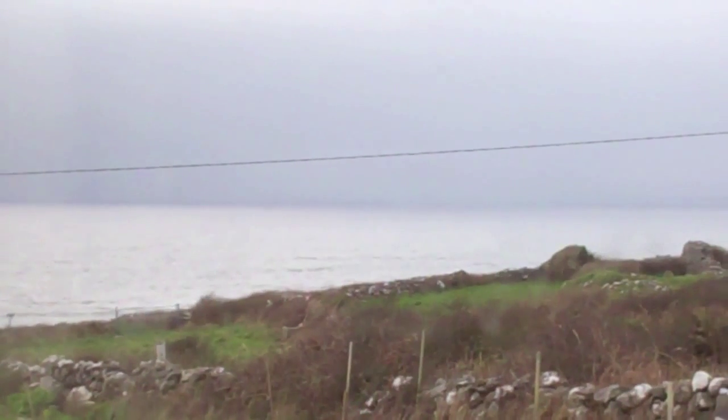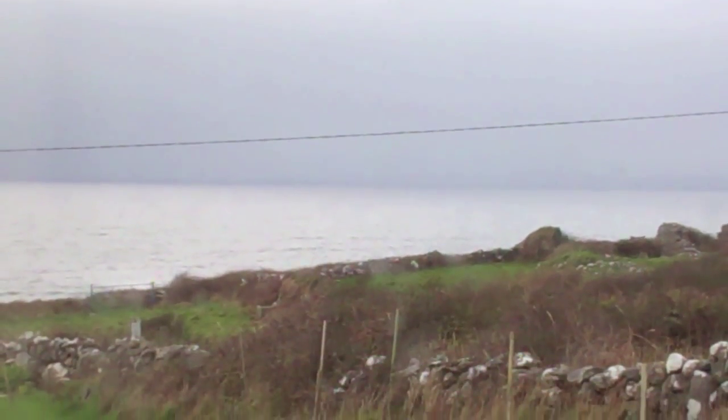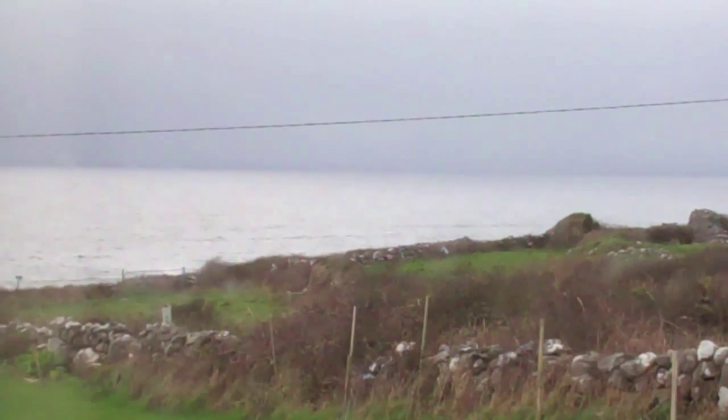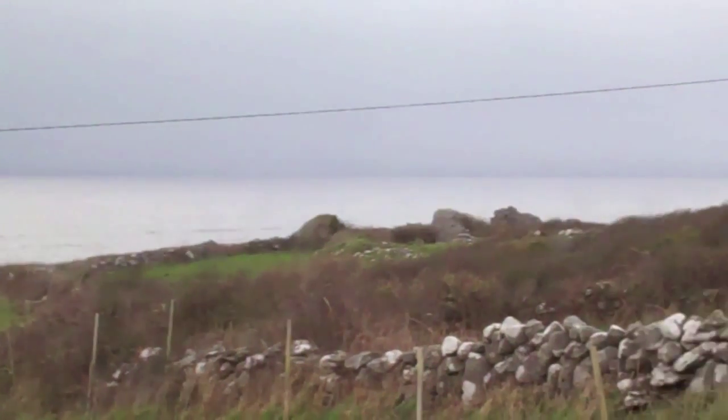Here we go. Hello, welcome to Ireland. I am looking out on the Atlantic Ocean from our living room window, but what I really wanted to show you was our apartment, so let's get started on that.